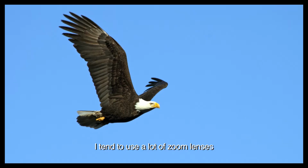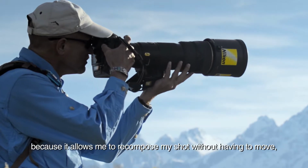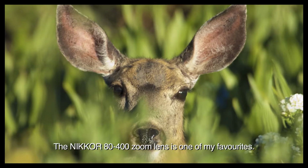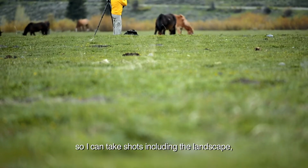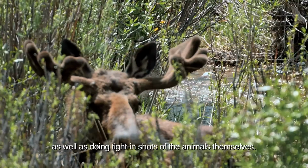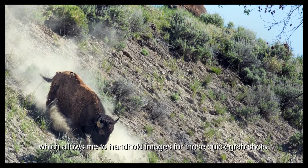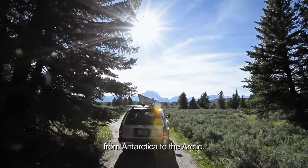I tend to use a lot of zoom lenses because it allows me to recompose my shot without having to move and perhaps startling the wildlife. The Nikkor 80-400 zoom lens is one of my favorites. It has such an incredible range, so I can take shots, including the landscape, as well as doing tight-in shots of the animals itself. It also has vibration reduction, which allows me to hand-hold images for those quick grab shots. I travel the world doing wildlife photography, from Antarctica to the Arctic.